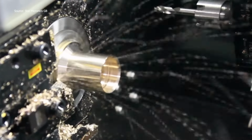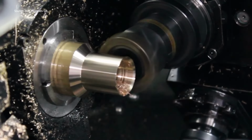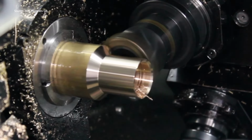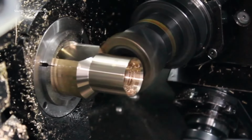A bar feeder keeps fresh material coming non-stop, enabling lights-out operation for maximum efficiency. Sensors monitor cutting forces and spindle load, ensuring nothing goes off spec. If anything drifts even slightly, the system corrects it automatically. No pause, no human needed.